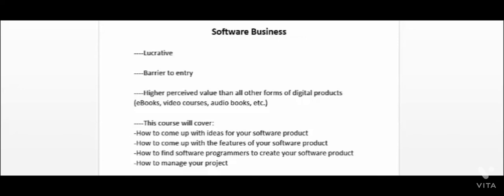Another advantage to getting into the software business is the barrier to entry. There's not much competition out there. If you create a software product, you're not going to have much competition compared to other forms of products. For example, if you write a how-to book on a certain topic, you're going to have lots of competition for that book. There are going to be lots of other people writing something on a similar topic.